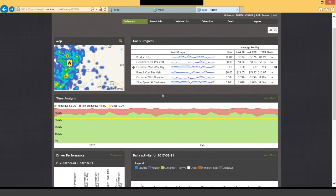But again, I want to make the point that if you don't have a BSM platform today and you may have some other GPS product, it's entirely possible and easy for you to leverage the Mobi Insight tool on top of that existing GPS platform that you have today.